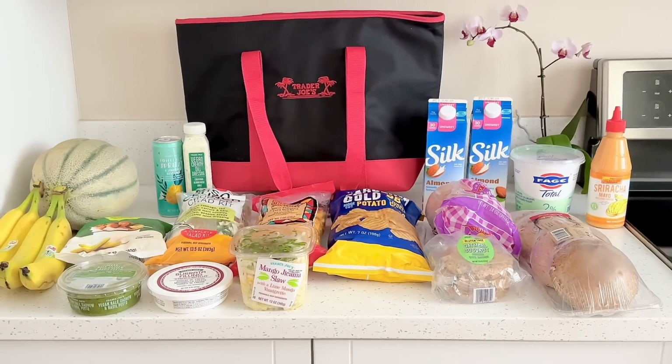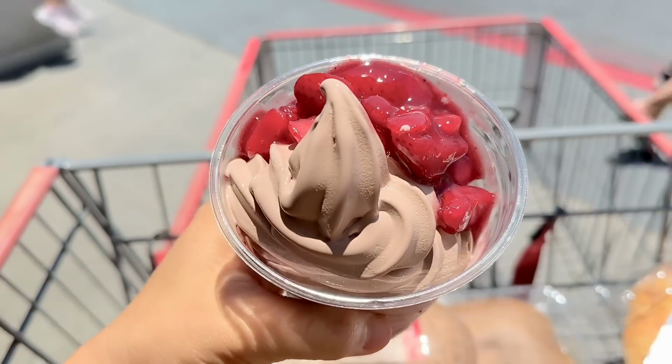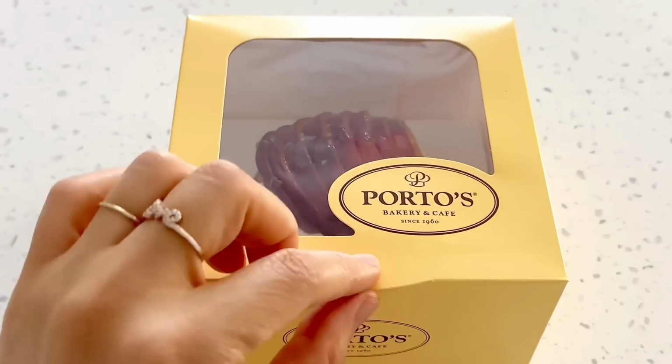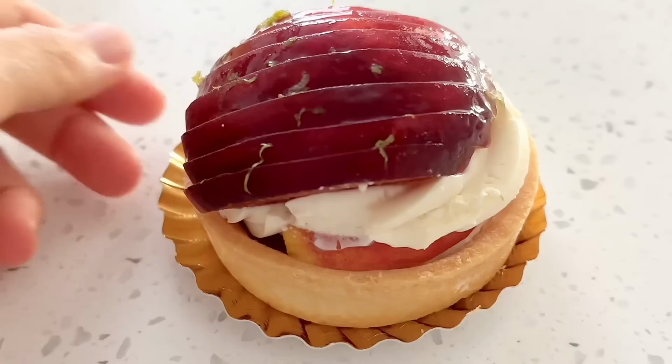And that's it for the haul, but when I was at Costco, the food court line was short, so I treated myself to a chocolate strawberry sundae, and it was delicious. Also, I wanted to share some sweets with my geeks. I picked up this seasonal peach tart from a local bakery chain here in California called Porto's.